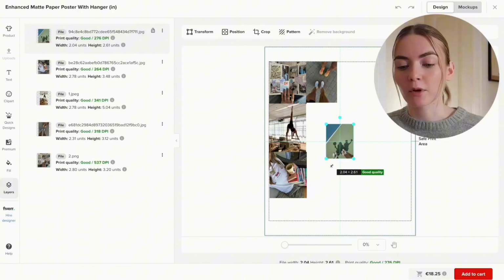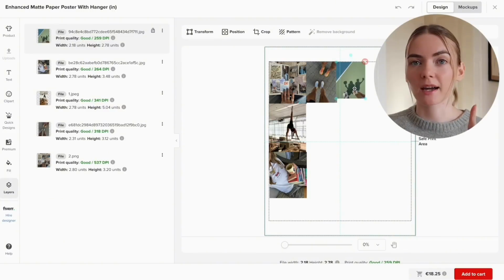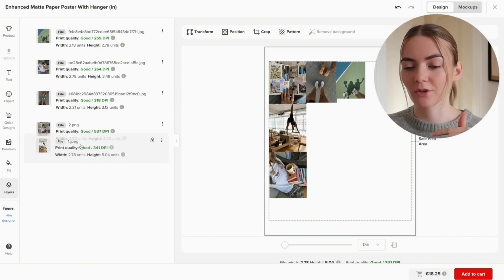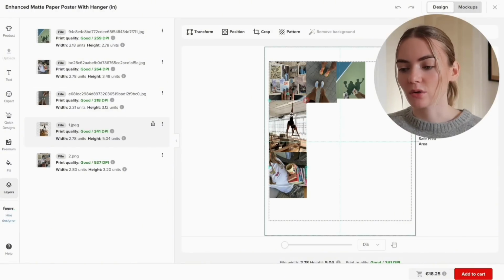While I'm putting these in, I'm going into the layers section and I'm just making sure that the layers are in order of how I want them. So right now, the foot here is being covered, so I'm just gonna move that up so it's above this scrapbooking photo.